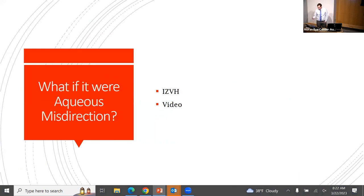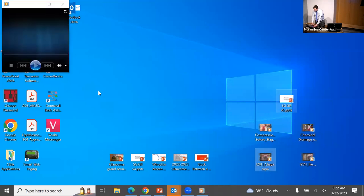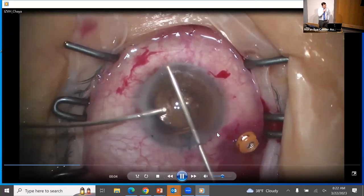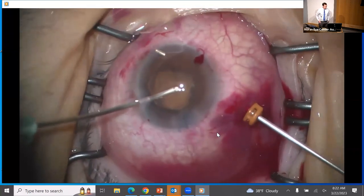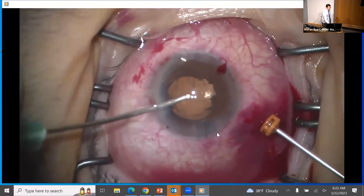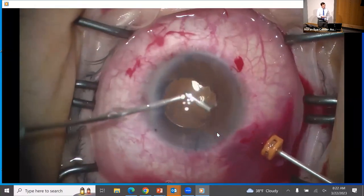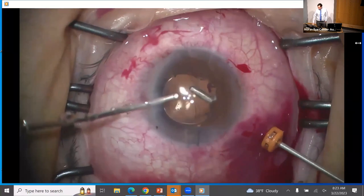So if it were aqueous misdirection, or if there weren't choroidals, you could do an IZVH, and here is one last video of that. You make an anterior PI, and then you can do this just through a stab incision with an MVR blade. Here we actually used a port. Make sure you can see the vitrector coming up through the iris, so you know you've done the full thing. It doesn't have to be a thorough anterior vitrectomy. You're really just trying to break the hyaloid face.